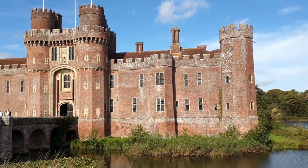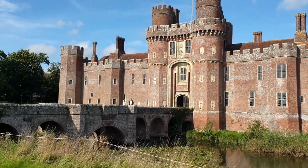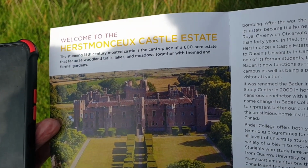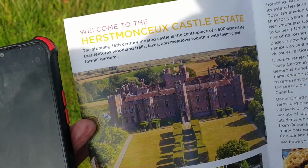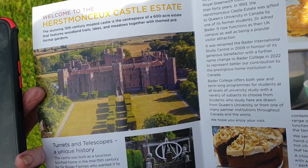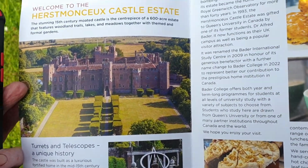So it doesn't look like a very old castle. Don't know too much about it yet. This stunning 15th century moated castle is the centrepiece of a 600 acre estate that features woodland, trails, lakes and meadows. There you go then, 15th century is a bit older than I thought it was.